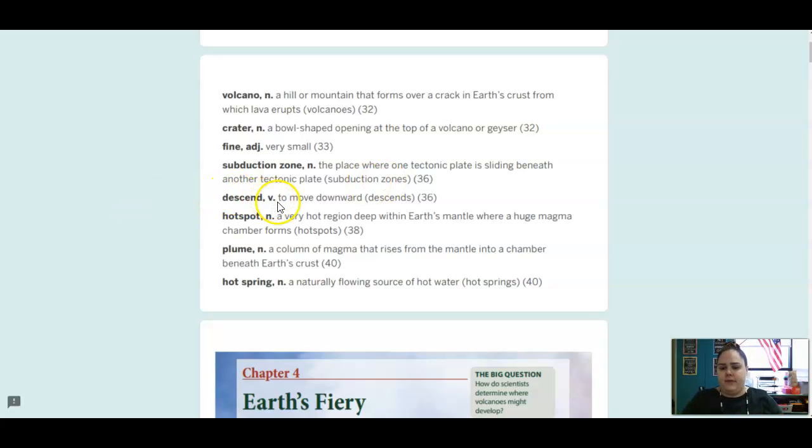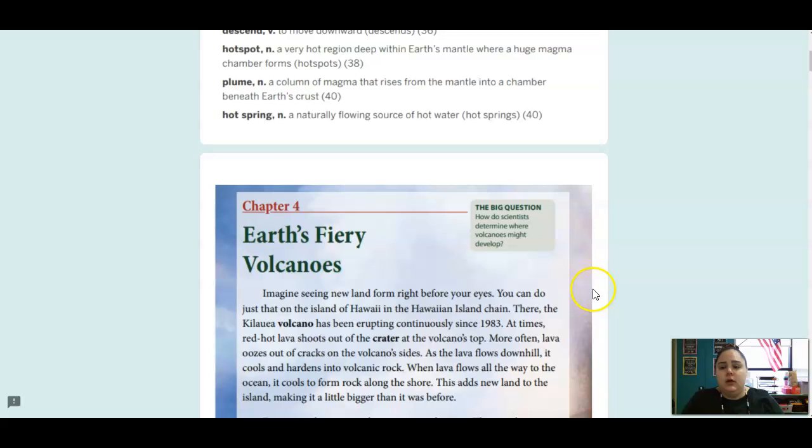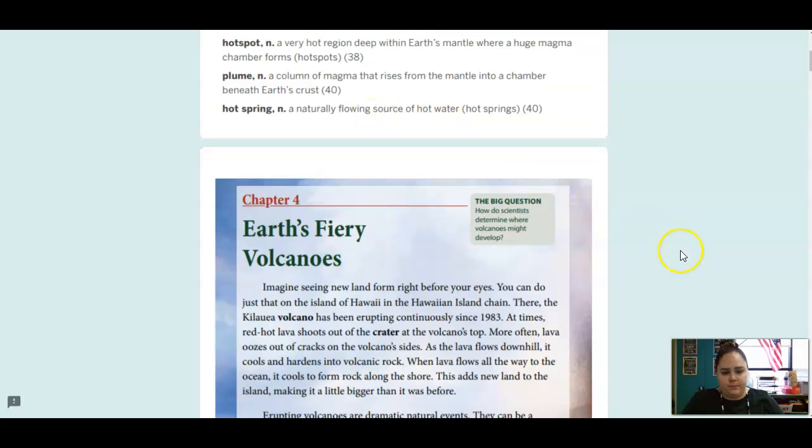Descend is a verb, and that means to move downward. A hotspot is a noun, and that is a very hot region deep within the Earth's mantle where a huge magma chamber forms. A plume is a column of magma that rises from the mantle into a chamber beneath Earth's crust. And then a hot spring is a noun, a naturally flowing source of hot water.